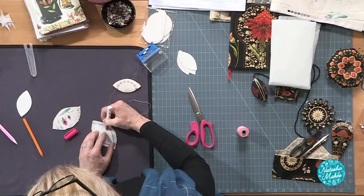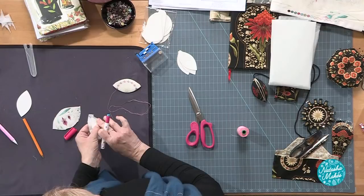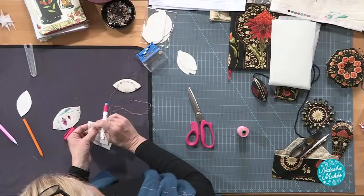So a little bit of glue along there, and then you can just fold it over like your English paper piecing. You can fold it.